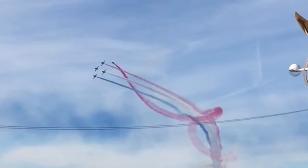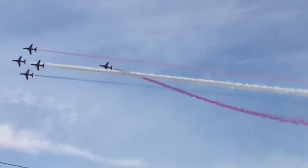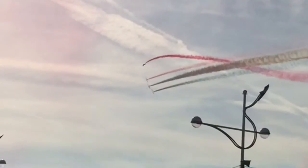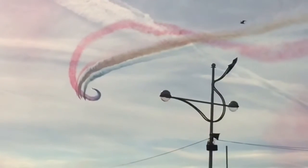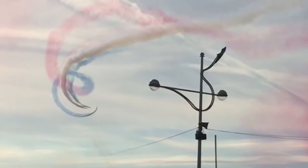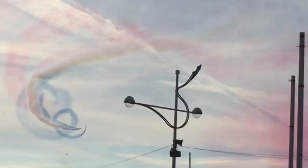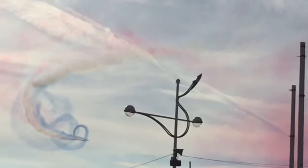Now, right leg. Getting very dizzy there with the red smoke. Changing to blue is Flight Lieutenant Stu Campbell, who's a 2nd-year pilot with the team. He's a former Tucano instructor and Tornado pilot. That's him getting very dizzy now. Stu would like to say hello to his friends Ronald and Kathy, who are from his hometown of Peebles. So hello to you guys.